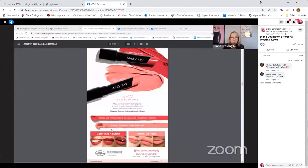But look down here. The models on the left are ivory. The model in the middle is beige. And the model on the right is bronze skin. So you can see how both the Very Raspberry and the Think of Pink, they're both in the Supreme Hydrating Lipstick line. Okay, so it's the one with sunflower oil and vitamin E, and it just keeps you super hydrated.